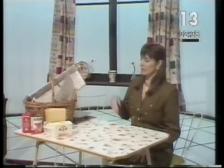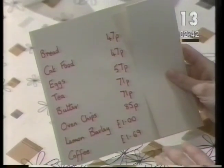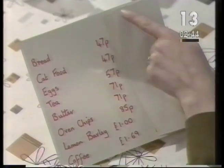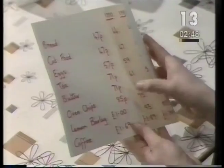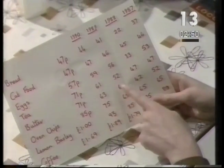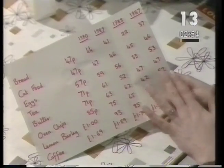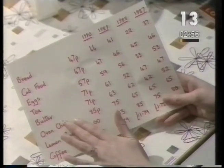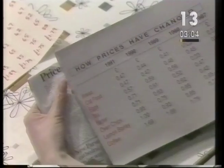Now, the simplest sort of table starts life as a list, and here's a list of groceries I buy regularly. I've put the prices down the side, so it's just a shopping list, really. But if I write down last year's prices, and maybe earlier years too, the list turns into a simple table, which shows me how the prices have changed over the years.